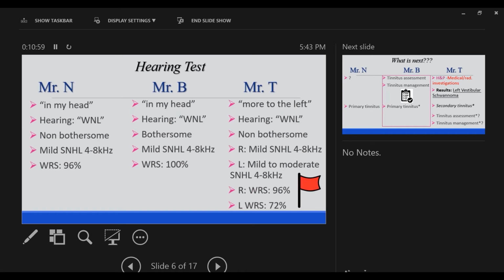The reason I'm mentioning this is because if we say we were going to do a comprehensive audiological examination, if you're only doing air and bone conduction testing, that is not a comprehensive exam. You have to do your speech testing. You have to do your admittance testing. So tympanometry and reflexes definitely have to be included. Otherwise, we do not consider it a comprehensive exam.